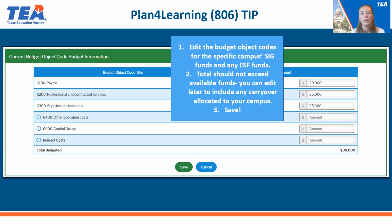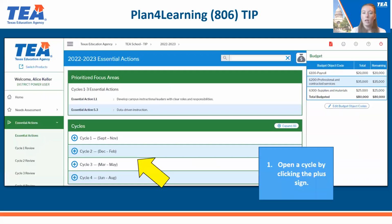Wait until carryover has been populated and then come back in. We can make an adjustment here to compensate for any additional funds that were 21-22 carryover. From here, they'll save their campus budget. And then it will always be populated over there on the right-hand side, according to whatever numbers they may have entered.